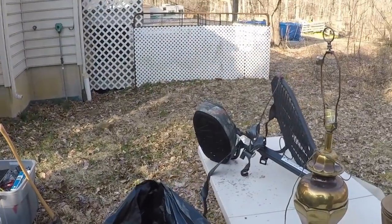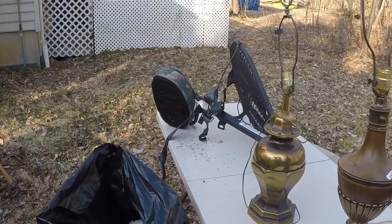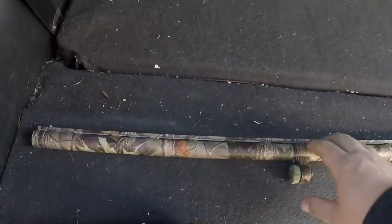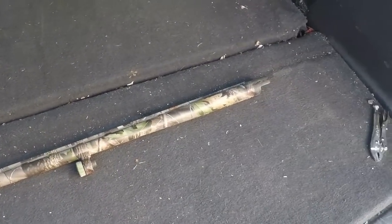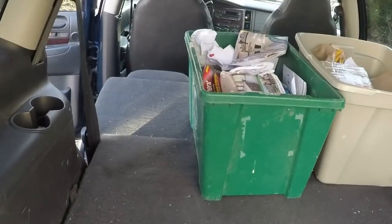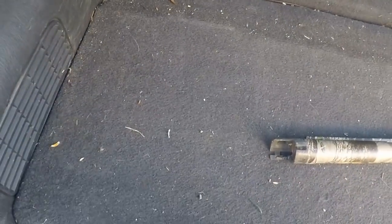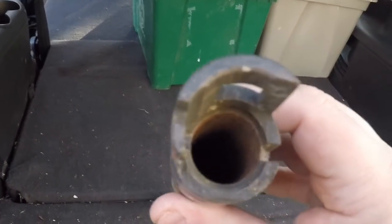But anyway, as you can see, I dumped a box of trash out that was in the tree stand. And lo and behold, I found this. I found a barrel for a shotgun. All the paperwork for the long rifles and guns that I found in the mixed paperwork in there were for Mossberg. So I'm assuming that this is for a Mossberg shotgun. I don't know if it's any good yet. I looked down the barrel. It's pretty rusted here, but that doesn't really mean too much.